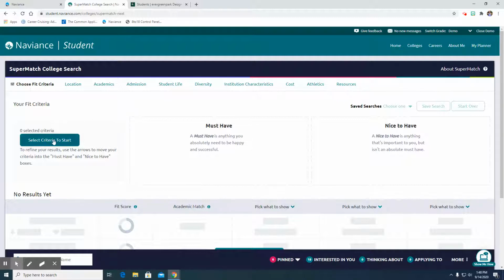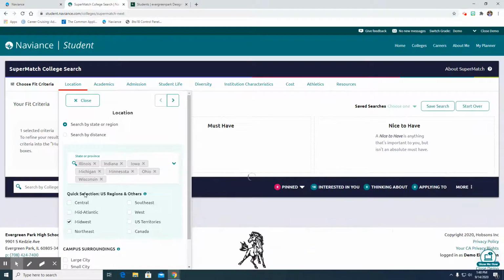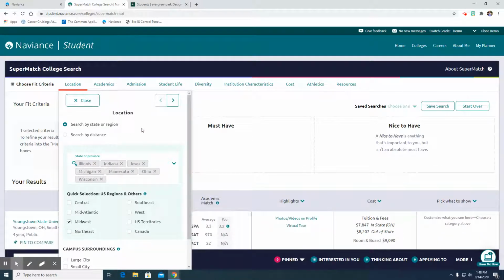What you have to do is go ahead and hit select criteria to start. Here are the different options. You can select by location, and how it filters is this. Let's just say you want to stay around Illinois, so you want to stay in the Midwest. By clicking on that, it's going to filter colleges from Illinois, Indiana, Iowa, Michigan, Minnesota, Ohio, and Wisconsin, and it's going to get rid of colleges in any other states besides those.